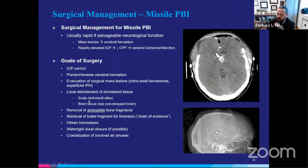Local debridement of devitalized tissue, particularly the scalp at the entry and exit sites, and potentially brain tissue if it's immediately accessible. Importantly, you only want to remove bone or bullet fragments if they're accessible. If they're right there at the surface and potentially causing an issue, fine, but you don't want to go chasing them deep into the brain like they were doing in the 1960s and 1970s, because it's been shown that will, generally speaking, get you into more trouble, more bleeding, and doesn't seem to be of benefit, and potentially those patients do worse overall. Obtaining hemostasis, obviously watertight dural closure if at all possible to prevent CSF leak down the road.